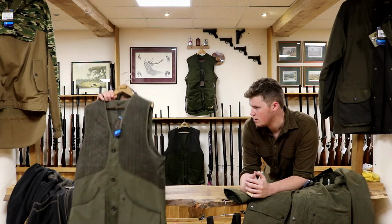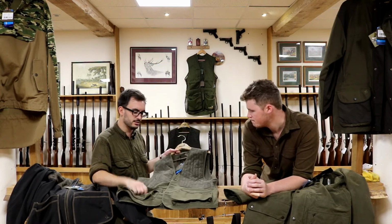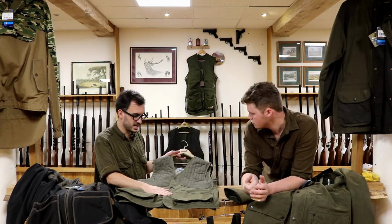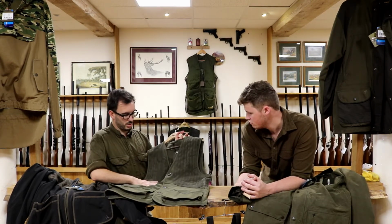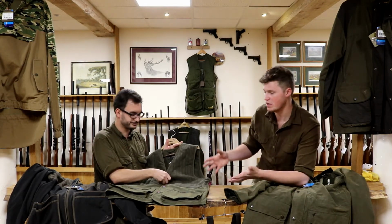Going on to this one. Bit more canvassy. Really lightweight. This has got buttons on it instead of the zip. These come in a little bit more than those, don't they? Yeah, £90. Again, moleskin shoulders with the recoil pads. A bit nicer put together, a bit more adult looking in that regard.